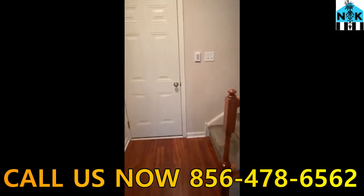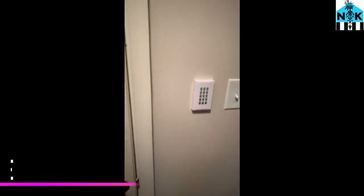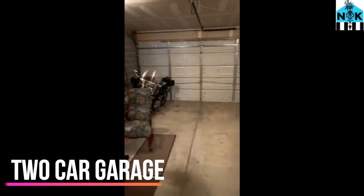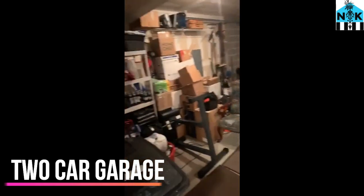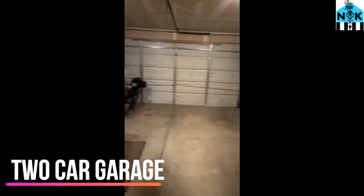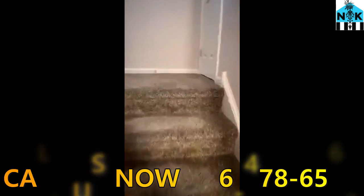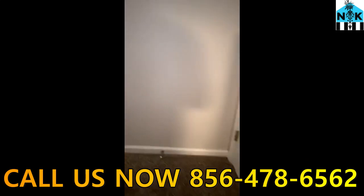Still all on the lower level, you also have the 2-car garage. Motorcycle not included. I'm going to take you up to the mid-level where the living room and kitchen is at.